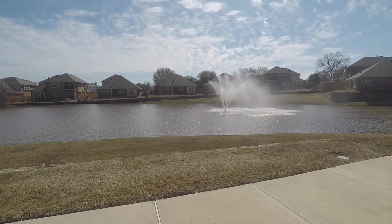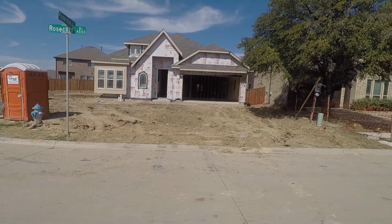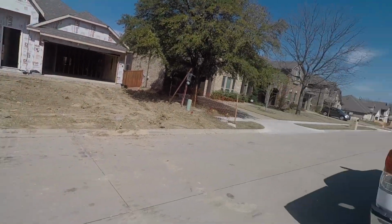There's the obligatory fountain shot. And then the pretty pan to your house. Ta-da! All right, guys, let's go take a look. We're making lots of progress.